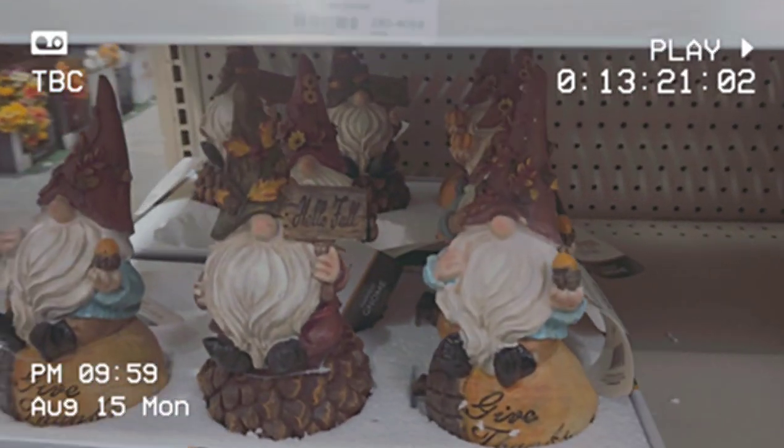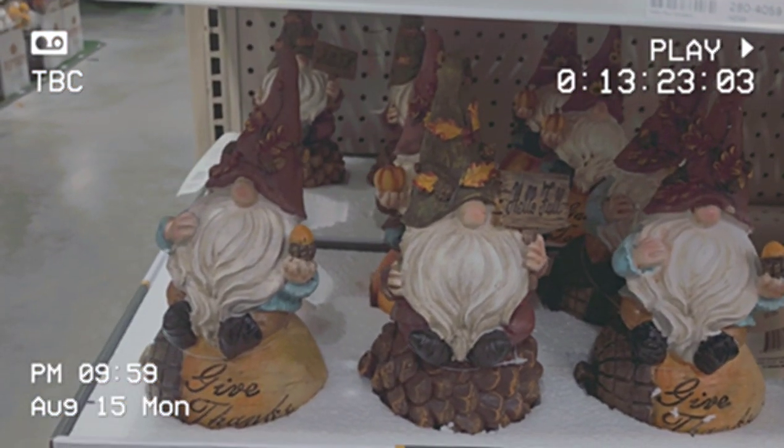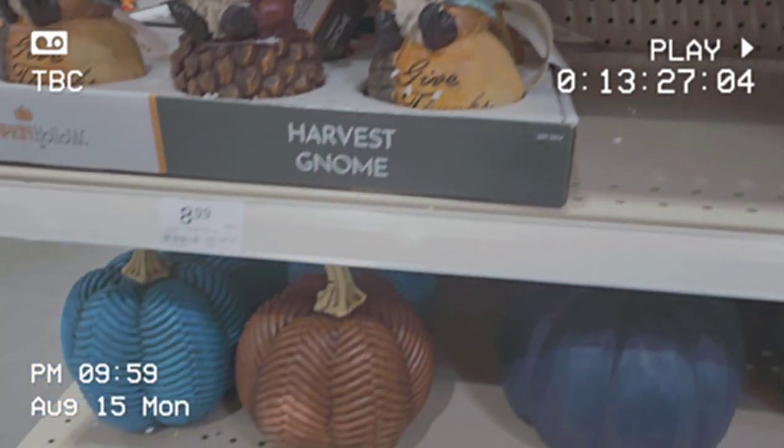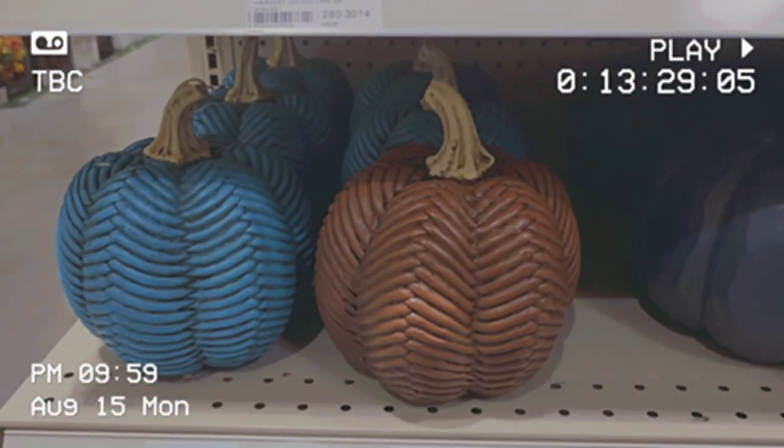We got the gnomes for those who are crazy about the gnomes. We've got a nice little collection here for you. And then we've got the decorative pumpkins.